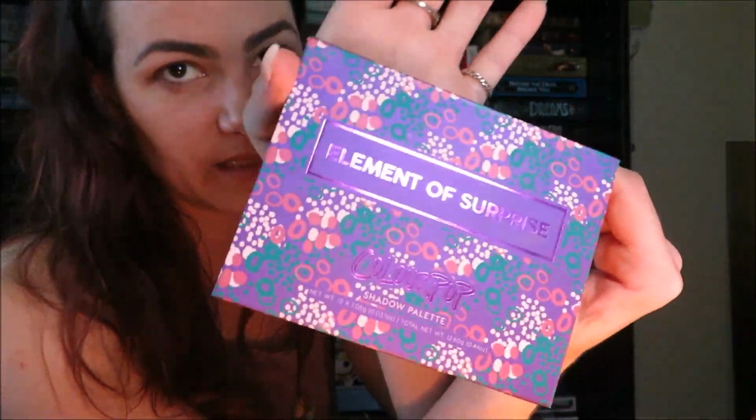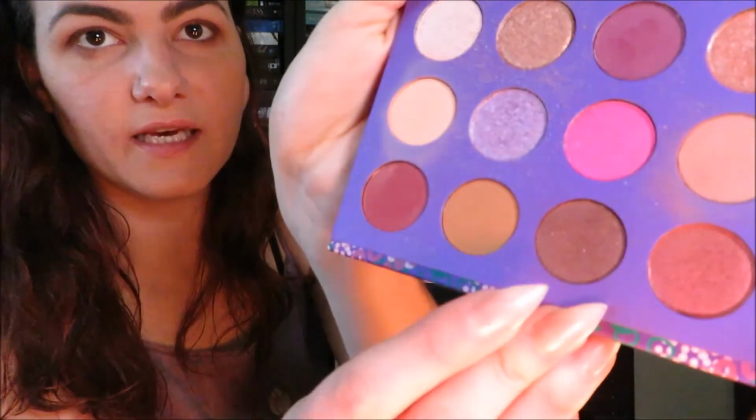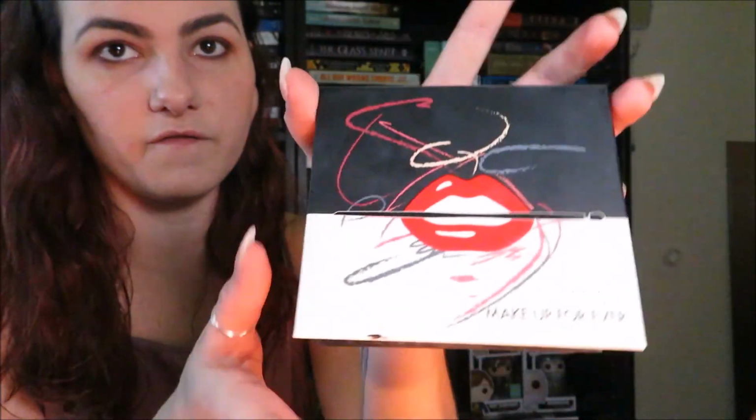And then from the Element of Surprise ColourPop, this one's so pretty. It's purple, guys. I'm going to be using this here. It's brown, but it's got a purple tint to it that I really like, to tie in that mauve color that I put on as a base. And then to top off my eyeshadow, I use this black here from the Makeup Forever palette that I have, and I put that along my lash line also. Okay, so I think that is it for my eyeshadow. I like the way this looks.